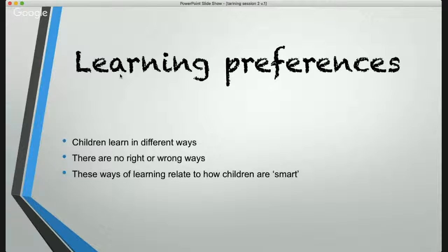Then we're also going to be talking about learning preferences. Children learn in different ways, that's pretty obvious. And there are no right or wrong ways that children learn. These ways of learning relate to how children are smart. Gardner came up with multiple intelligence theory. You are intelligent in different ways. And if you push that theory a little bit, you use your best intelligence in order to learn.